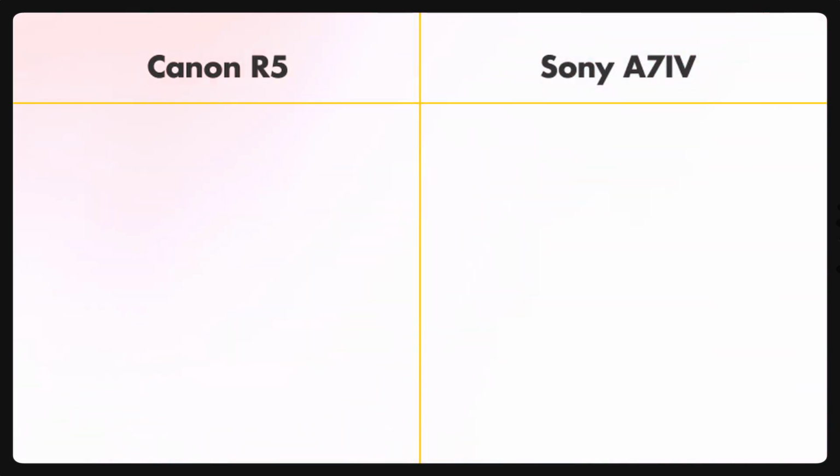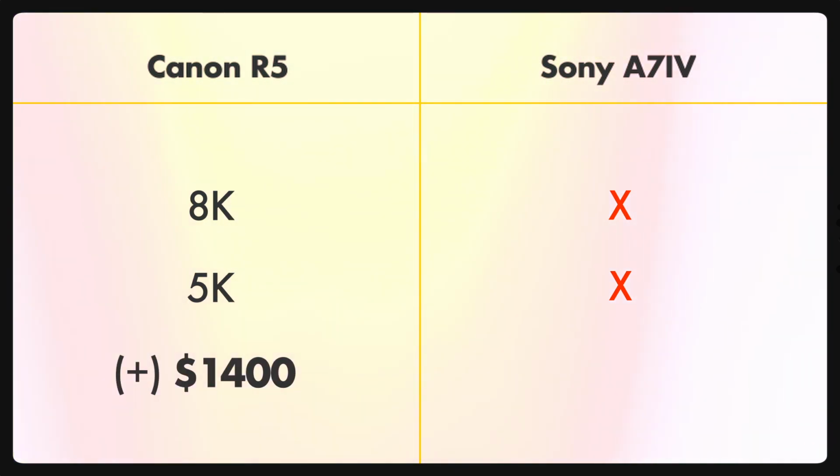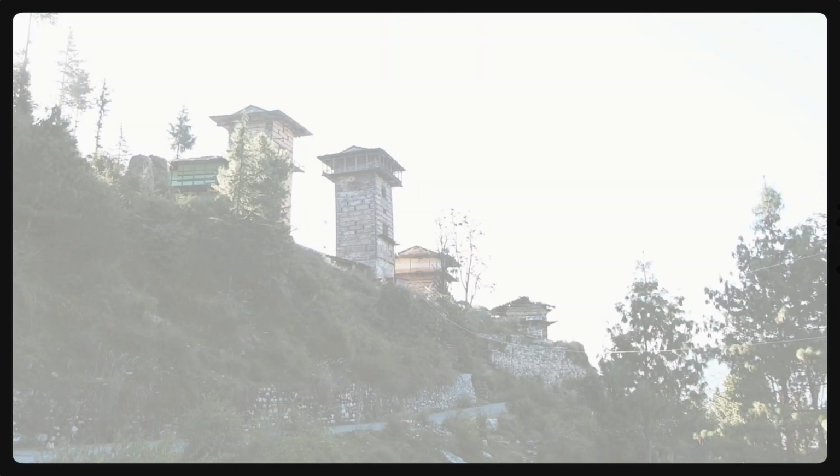Canon R5 can do 8K recording and Sony A7 IV can't. R5 can do 5K recording, Sony A7 IV can't. Well, these are easy decision makers, but before you plan to spend $1,400 extra on R5, I would suggest you look at all the specs so that you can make the right buying decision.